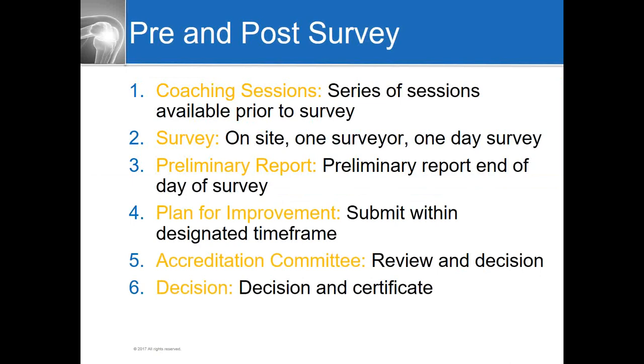And then you have 10 days roughly to get that submitted back into AAAHC. And then, again, much like the accreditation process, once you submit your plan for improvement, it goes to the accreditation committee for the review and decision. And then we had our decision letter within about 2 weeks, and I think that's their goal, to get them out right at about 2 weeks. So it was a fairly painless process of survey and to the decision. So it was really a good overall experience for us.